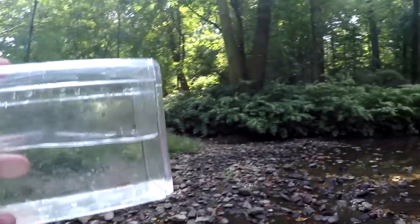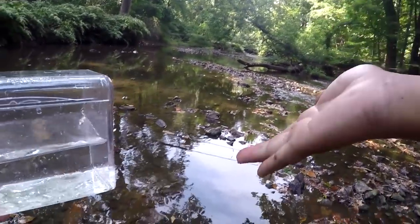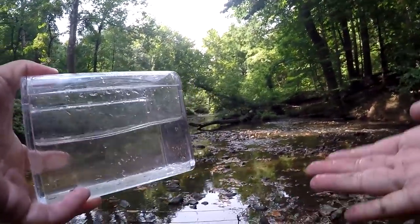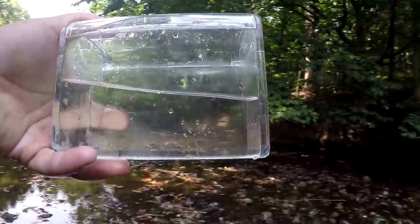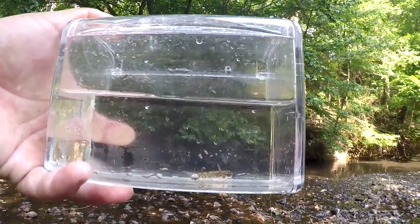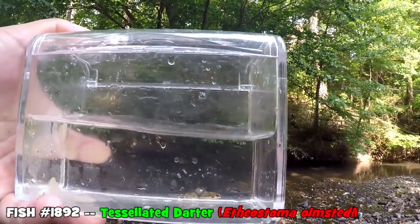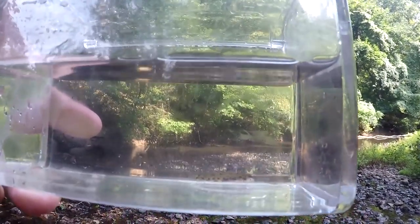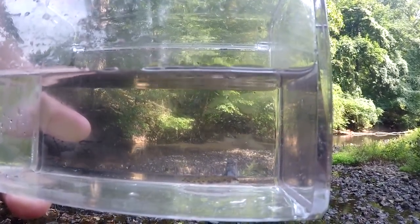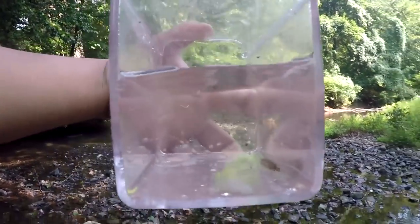You guys have no idea. You legit need to put the hook in front of this beast's mouth to eat, man. And its mouth is so small. Look at that. You guys see? That's the little tessellated darter over here. Let me give you guys a better view. Look at that, huh? Look how small the tessellated darter is. This is no joke. Look how small this fella is.